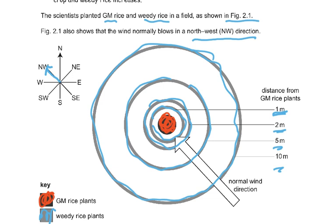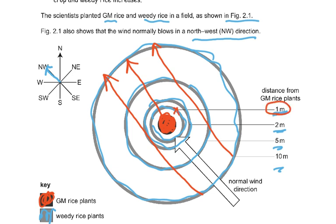So the GM rice is in the center. This is the GM rice. And we're expecting the wind to blow in this direction. And we planted them at a distance of 1 meter, 2 meter, 5 meter, and 10 meter. So this is the 1 meter here. This is the 2 meter here. And this is the 5 meter here. And this is the 10 meter here.